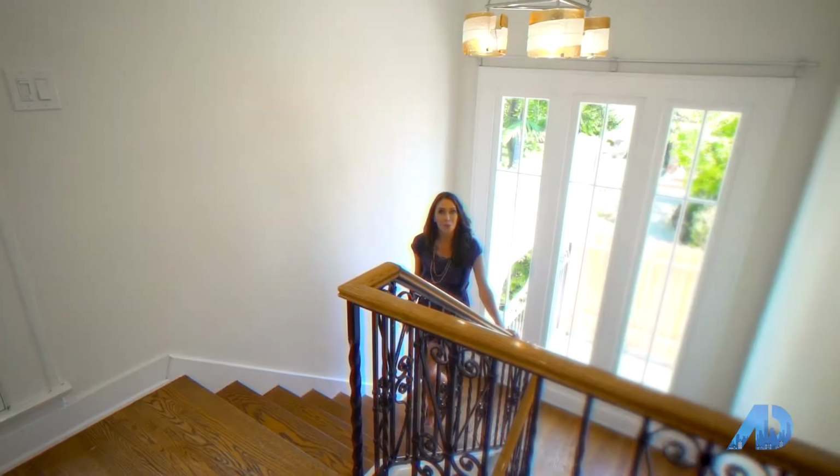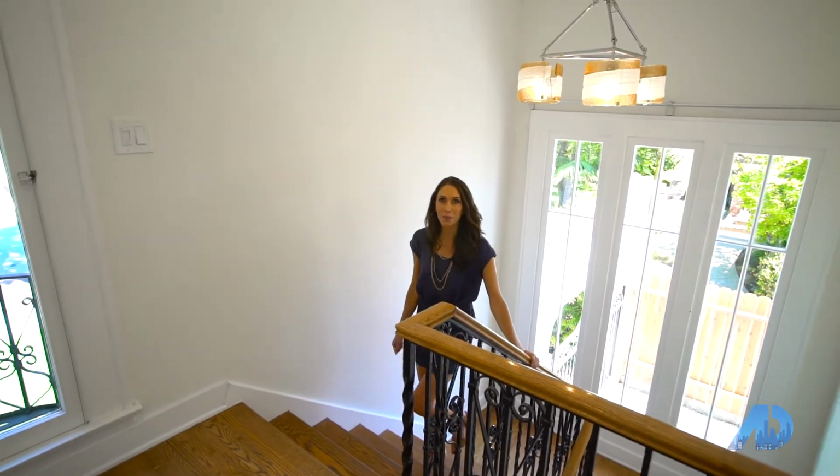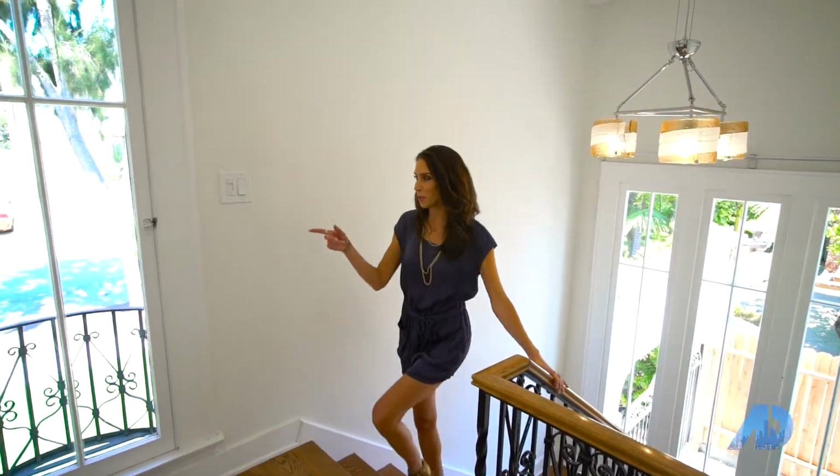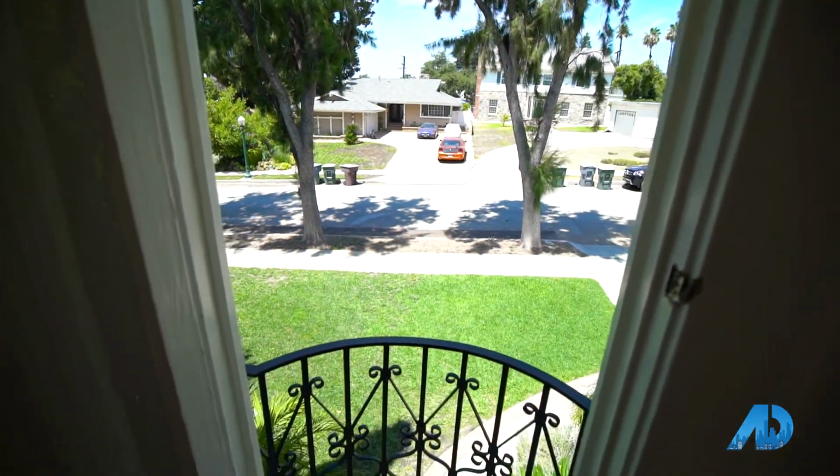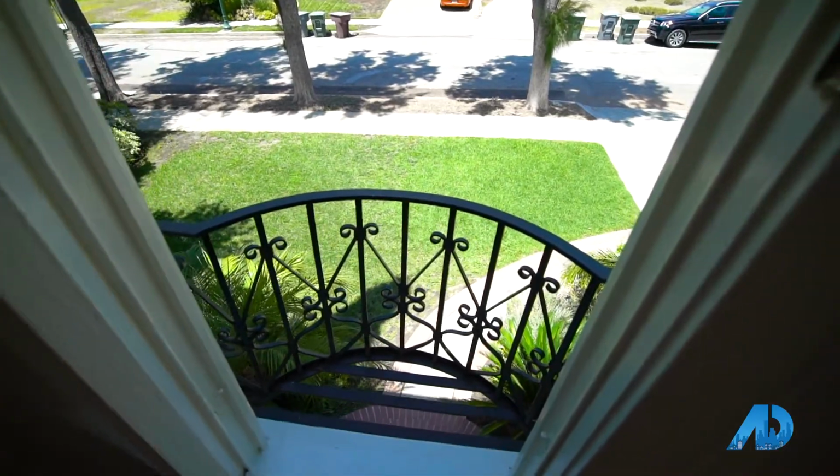As we come up to the second floor, and before we go into the master bedroom, I want to tell you a really fun story about this window. So many years ago, there was a woman that lived here, and on Halloween night, she would lower candy down from this balcony to the children below. I mean, how many houses have such a cool feature?